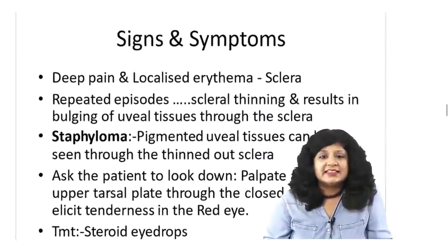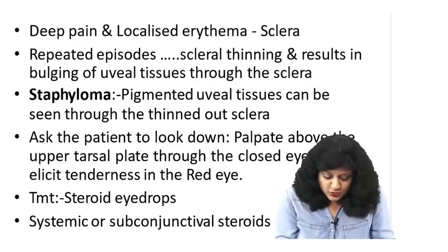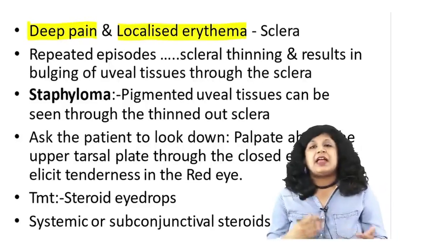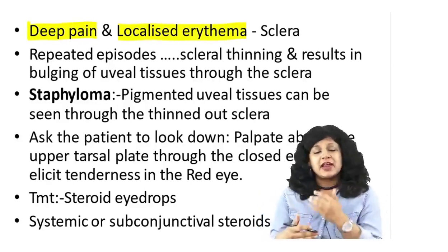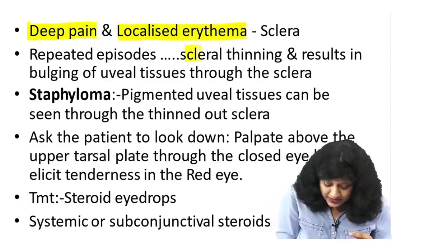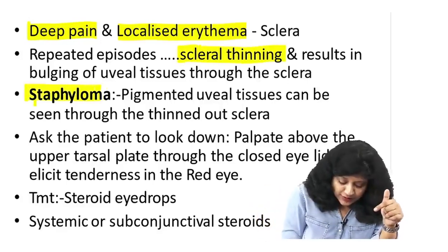Now coming to the signs and symptoms. So what kind of pain and redness are we going to have? You have got deep pain, localized erythema, and you know there is usually episodic involvement. So you have episodes again and again due to which the very important thing, scleral thinning, takes place. Due to the scleral thinning you have staphylomas.